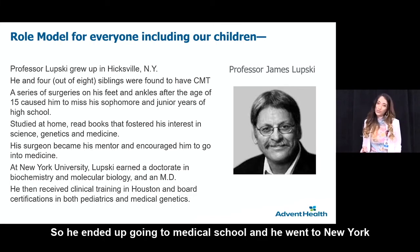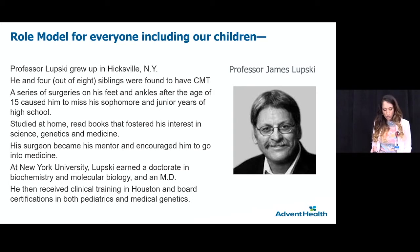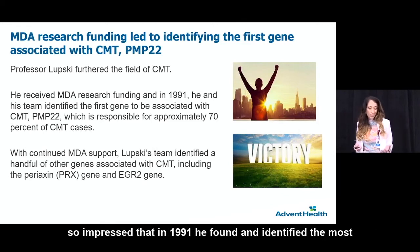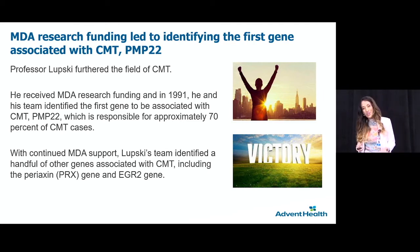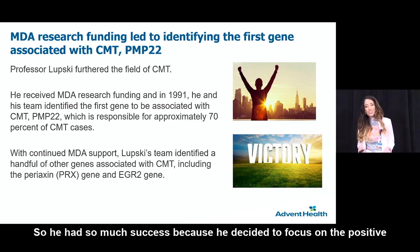So he ended up going to medical school, and he went to New York University, earned a doctorate in biochemistry and molecular biology, and also received clinical training in Houston and board certifications in both pediatrics and medical genetics. But he didn't stop right there. He continued to go. He received a Muscular Dystrophy Association grant, and I am so amazed and so impressed that in 1991, he found and identified the gene that causes the most common type of CMT. He found the PMP22 gene, which is responsible for 70% of CMT cases. So up until 1991, we didn't know what caused CMT, and he found it. So he had so much success because he decided to focus on the positive and not the negative.